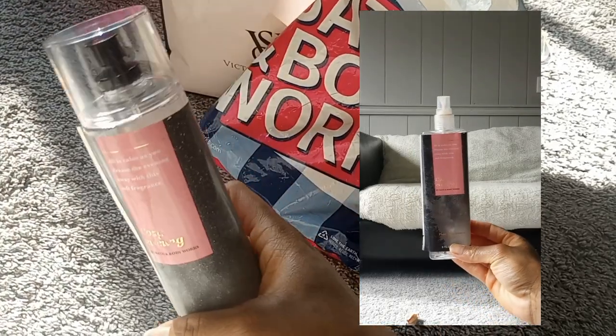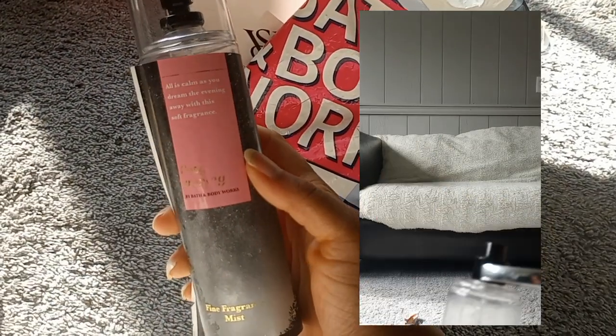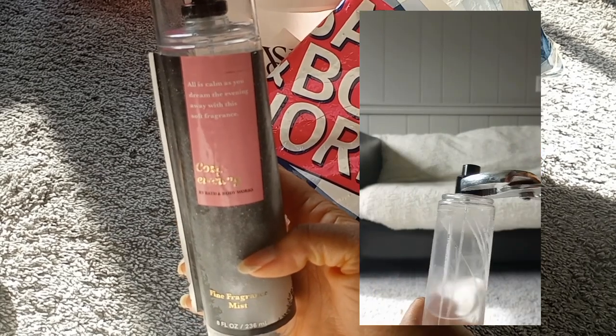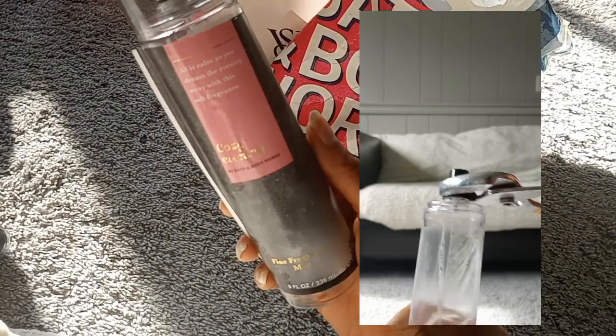And as you can see, I attempted to take the top off. I even filmed a video I was going to turn into a short. I'll go ahead and post that somewhere on the screen. But as I was trying to take it off, I don't know what I did. I don't know if I retightened it or something, but it started to spray again. So that was a fail.